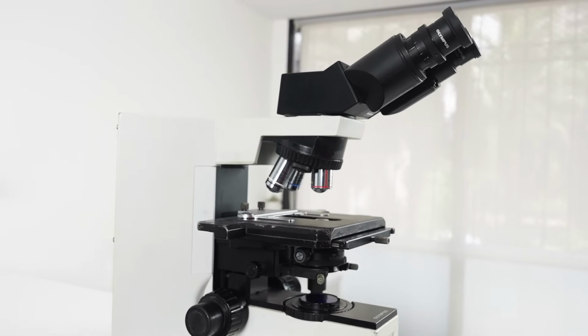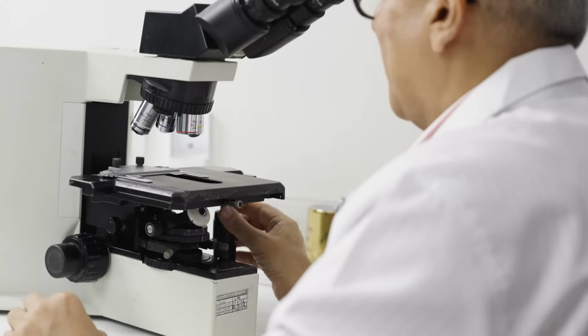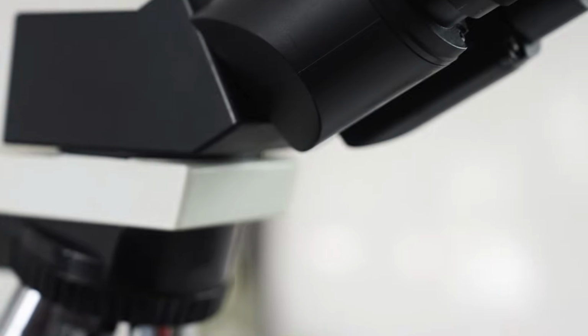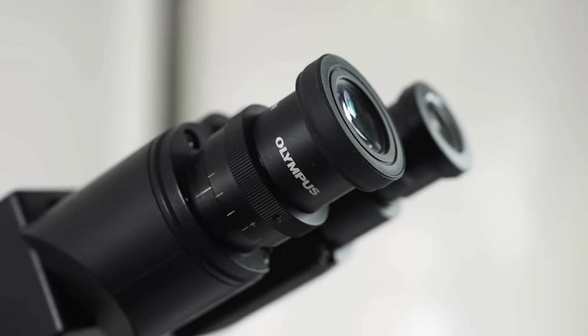I found that this microscope was not present in Mumbai. There was a research lab in Pune that had this microscope. So I remember traveling by the buses that used to take us from Mumbai to Pune at that time. I went with the distributor of this microscope and saw it and said, okay, fine, this is the one I want to buy. So before I had even set up the lab, I had decided this is the microscope that I want. This microscope is the Olympus BX40.